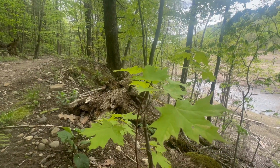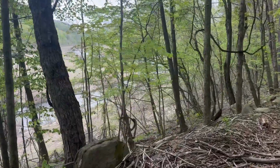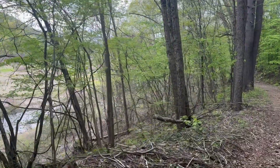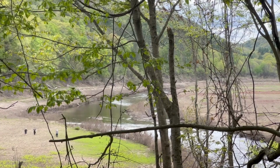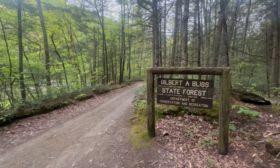There's a trail that goes all along the lake called the East Branch Trail. It goes all the way up to the Chesterfield Gorge. I'm walking in that direction. But you can see how the Westfield River lies in this valley. This valley wasn't dug, it was naturally here. And there are even people down on it right now. Beautiful sounds of nature here.